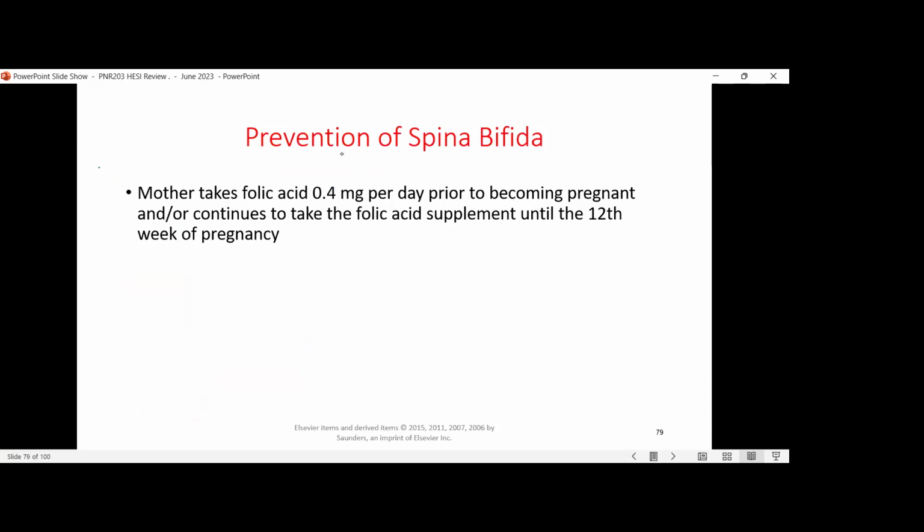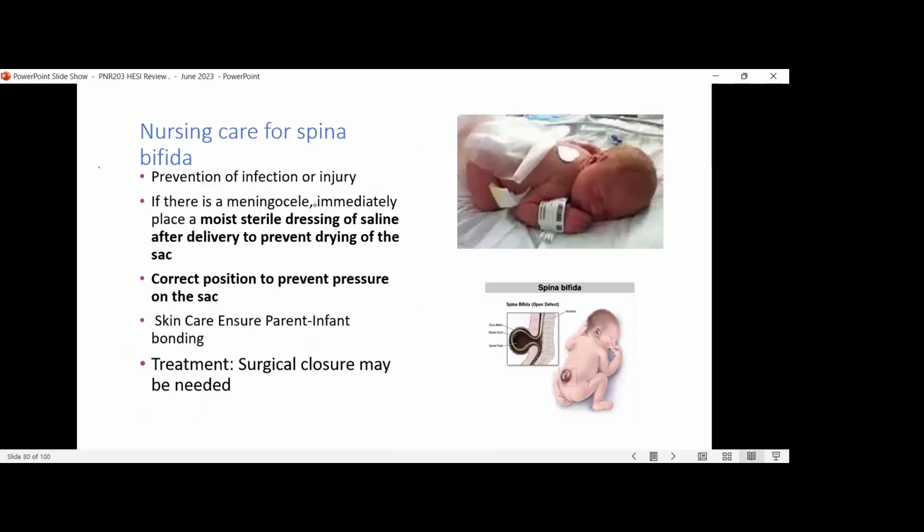All right, so how are we going to prevent spina bifida? Tell me. Folic acid. So here's a baby born with spina bifida. As you can see, the sac is quite large, so that's why it's on the outside of the body. And if you don't put a sterile saline, sterile covering like a towel or something over it, it will dry out and it'll be no good.